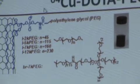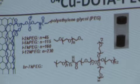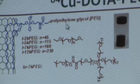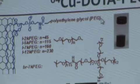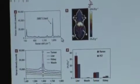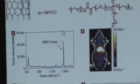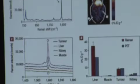In this case, we put the phospholipid, that's a hydrophobic interaction between this alkyl chain and the carbon surface. Then you put a polyethylene glycol that makes it water soluble. Then at the end of this polyethylene glycol, you put different things. So we again use the RGD peptide as a model peptide to couple onto this nanotube, and then we also label this nanotube with the radioisotope, copper 64 in this case.